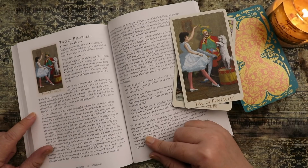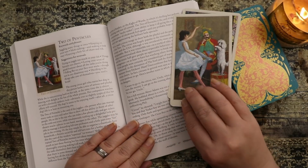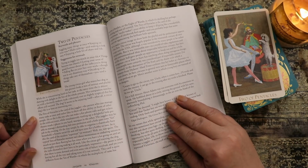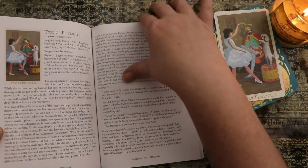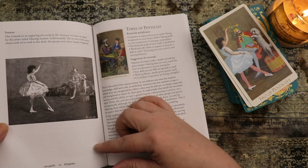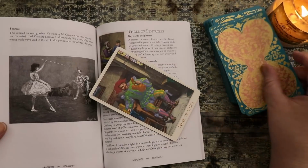After all, a circus dog's life is at least an interesting one. And it goes on from there. The 2 of Pentacles is the card of the juggler, the person who can manage many tasks at once and rather likes to show off this ability in front of other people. Kind of goes on from there. So quite a bit of information and a nod to the original artwork. So that makes a lot of sense.